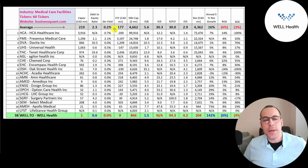I converted all these numbers to Canadian dollars, even though these are American companies, because I want it to be equal to WELL. In terms of market cap, they rank 38th out of the 60 companies. The average market cap is 4.7 billion Canadian dollars. Their price to book is a lot better than the average company, but their tangible price to book is negative, so it's probably worse than the average.